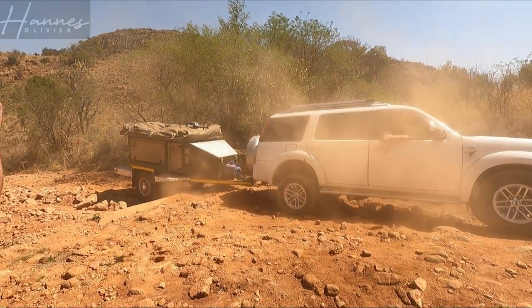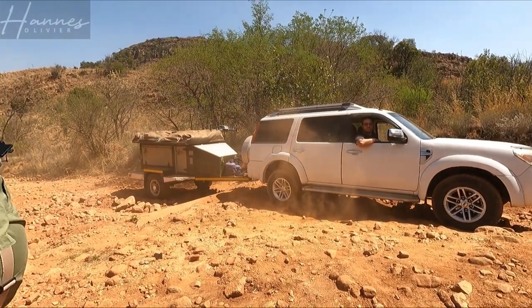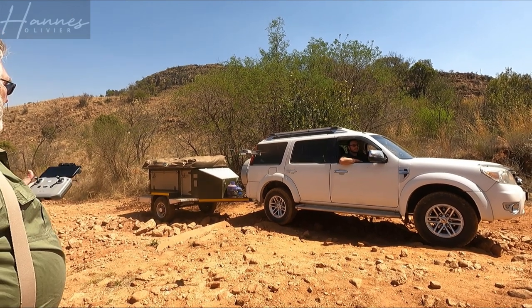Try and get a bit more momentum. Otherwise, if you like, we can always tow. No, the rocks are still there. You've just got to... Don't go... Okay. Okay. Yeah. First gear, go.